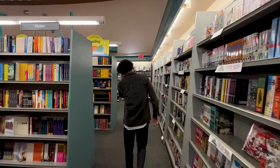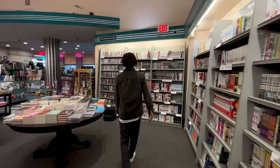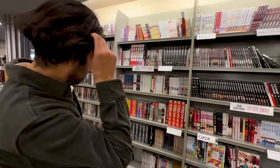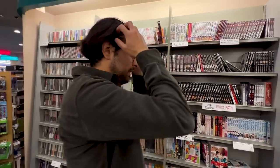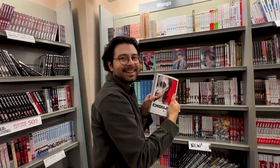Now, with a wall this long of manga, there's really only one strategy, which is to just pick a side and then just start browsing. So we headed all the way back to the other end, and I quickly already found the first pickup of the day, a manga I've been meaning to pick up for a while, which is Chojin X.